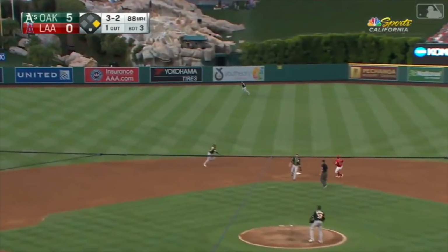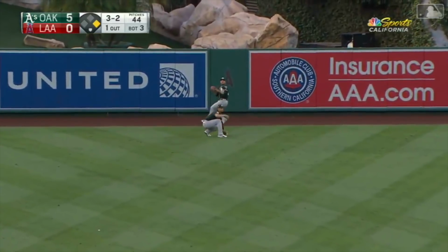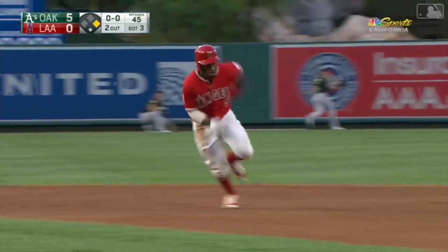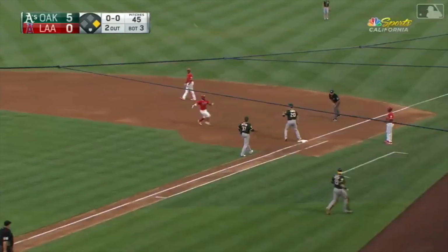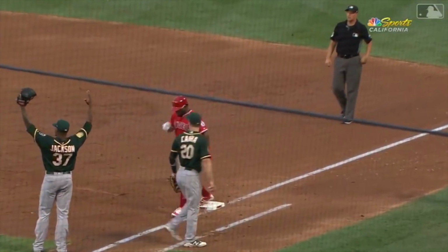That ball's hit in the air, left center field. Laureano on the run, and he makes the catch. They got a chance to double up Young, and the throw is in time, and he got him. Unbelievable. Wait. Hold on. What did I just see?